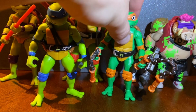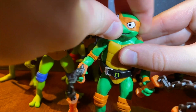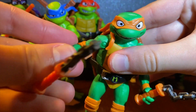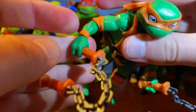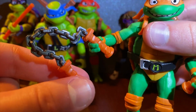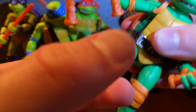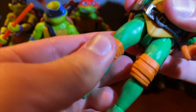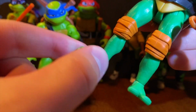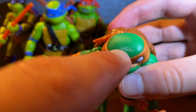mishaps. But articulation wise, I'll just do Miki because all the turtles have the same articulation. His head can move really well, and his arms can move really well. He only has a single hinge, which is fine, and swivel here. The only thing that's difficult is to get his gigantic nunchucks to stay in place. He's got hinge here. You can move out this way. Single hinge at the knee. And then he's got swivel at the feet, which is kind of odd, but I'm not complaining. He also has that cut up here.